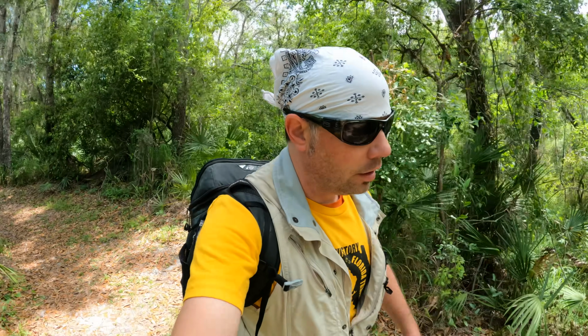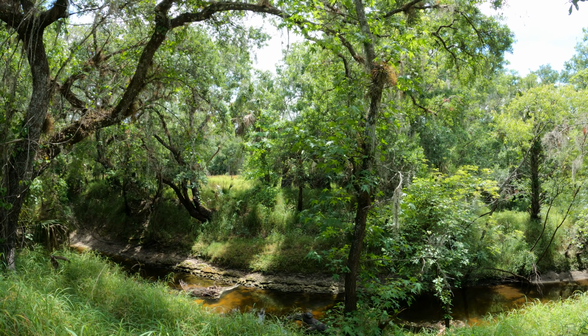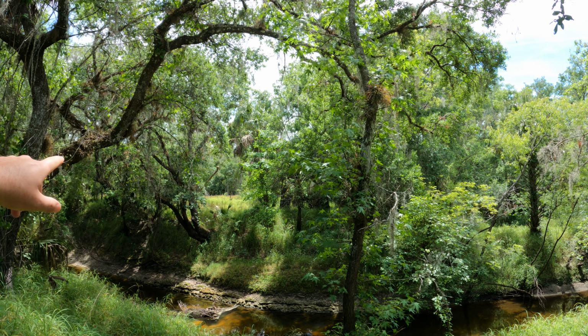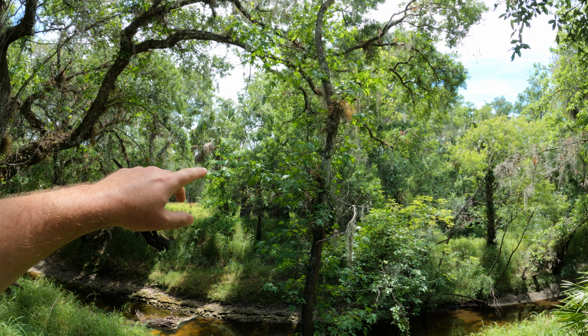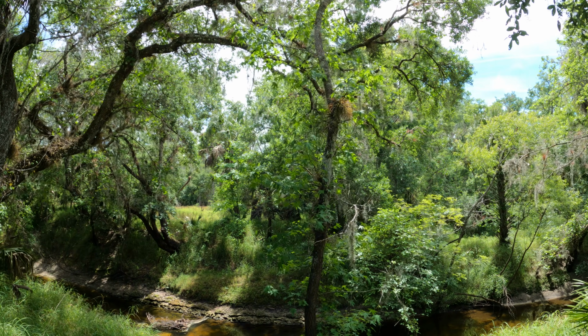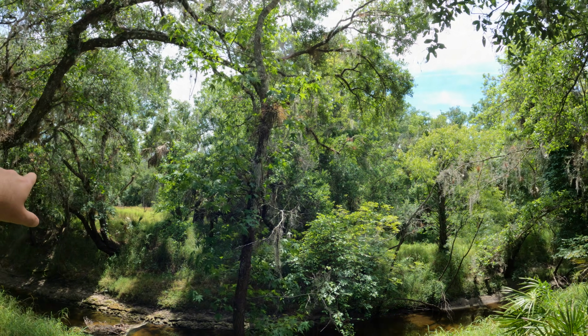This trail leads you by the area. Oh, right over there, in that area, I believe was the site of the trading post. The fort was close by, but somewhere in this general area of the woods.